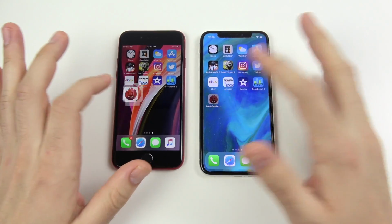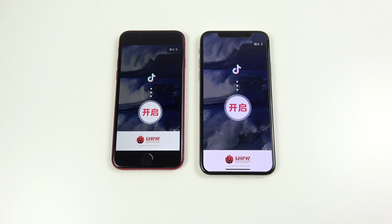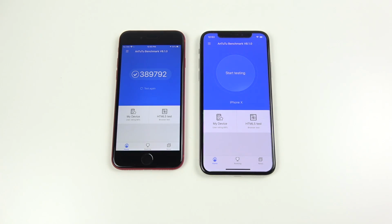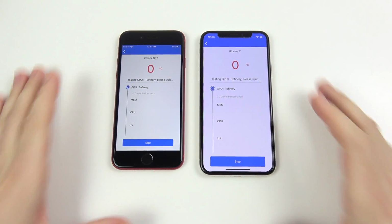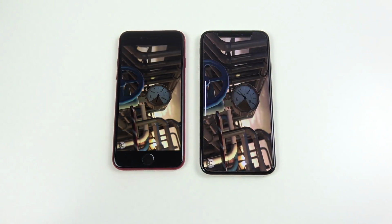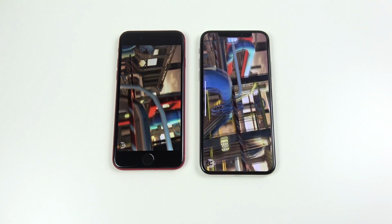Let's go into Antutu benchmark now, and we're gonna go ahead and test these out to see which can pull in the better score. But I can tell you so far, what I'm feeling is that it's not a huge bump in performance, but it is a change in design, a huge change if you go to the iPhone SE. But if you wanted a smaller phone again, it's gonna be great for you. I'll be back when these are done with their final scores.